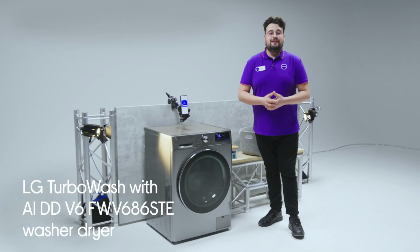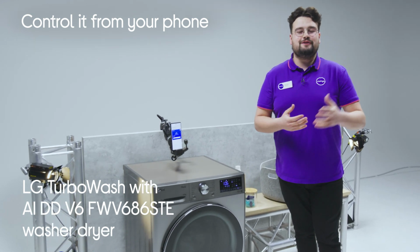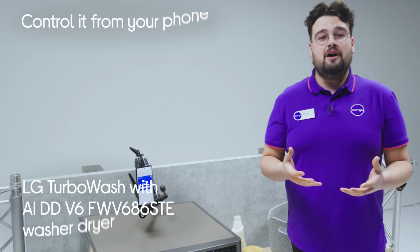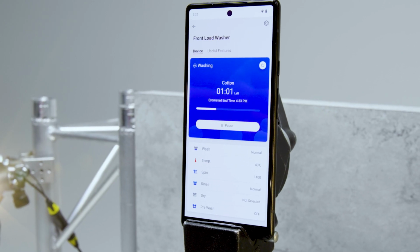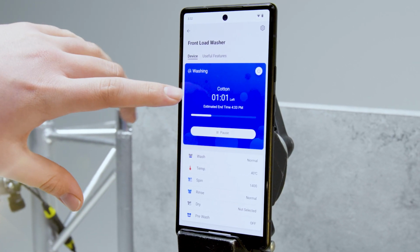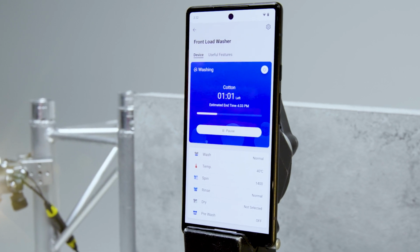You're able to manage and control your washing from wherever you are, whether you're out and about or sat on the sofa with your feet up, by using the LG ThinQ app on your smart devices. Now we've actually got the app set up and ready to go, and it's synced with the washer dryer. As you can see here, I've got an hour and 1 minute left on my cycle, and it even gives me an estimated end time.